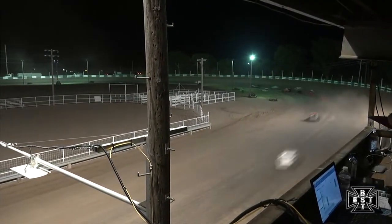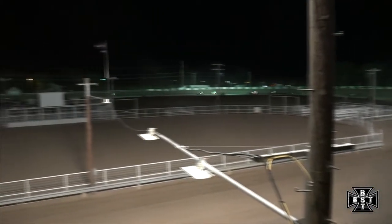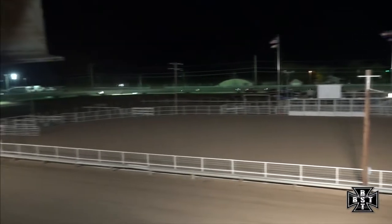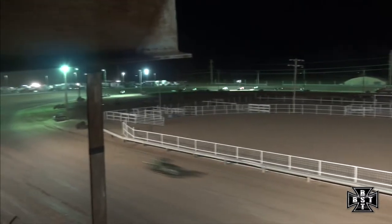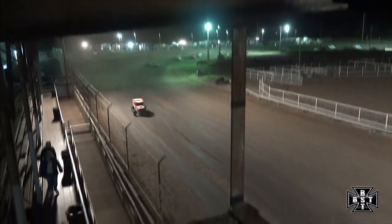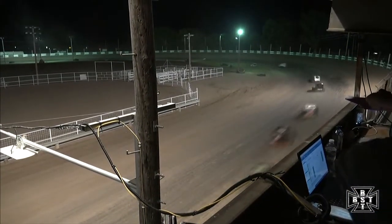Terrific job by those drivers. Halfway through the field, a lot of contact. Everybody kept it straight. We stayed green. Holcomb in that second spot. Jesse Taylor in spot number three, and that 54 car will work underneath Holcomb for spot number two. Jesse Taylor now slots into the second spot.